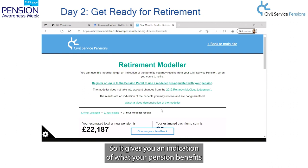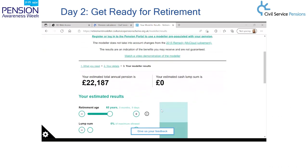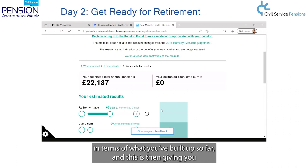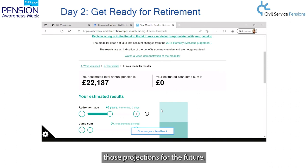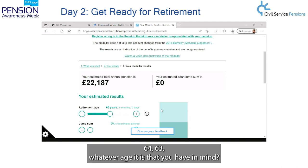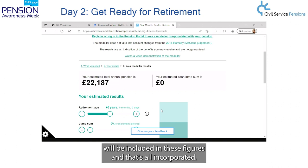It gives you an indication of what your pension benefits might look like further down the line. It takes the information from your annual benefit statement in terms of what you've built up so far, and this is then giving you those projections for the future. So you can say, what would my pension look like if I retired at 65, 64, 63, whatever age you have in mind. If you're looking at early retirement, all of the reductions that would apply will be included in these figures. That's all incorporated.